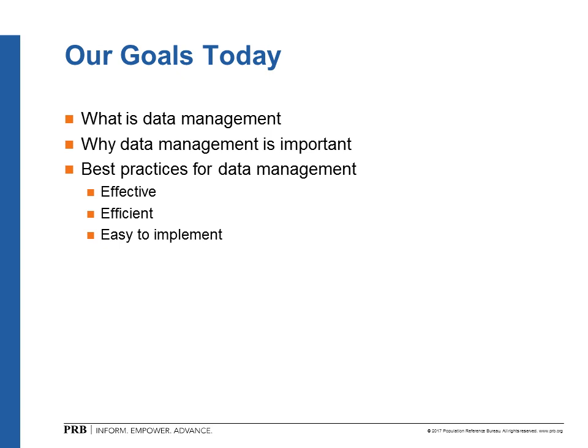So over the course of today's webinar, I'm going to briefly describe what data management is and build a case for why having a good data management plan is important. Then I'll spend the bulk of the presentation outlining some of the best practices and tools for developing a data management plan that will be effective and efficient and easy for you all to implement. I'd really like you to walk away with some tips and tricks that help you feel empowered about managing all of your data.